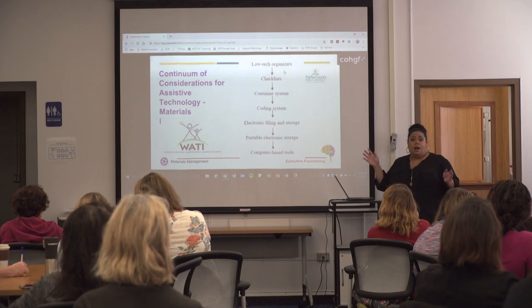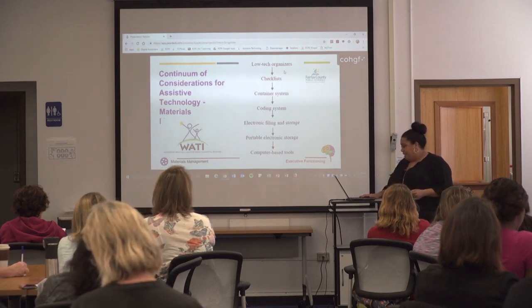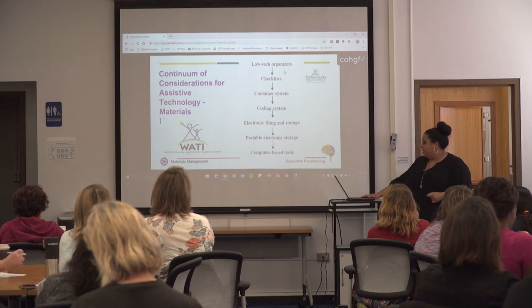Electronic filing storage, that's what we spend a lot of time on in the G Suite, as well as Microsoft. And then some computer-based tools that we're going to get into.